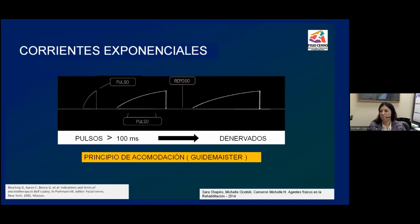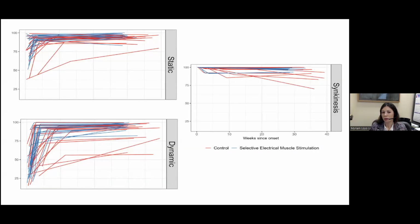I'm putting this graph here just to talk a little bit more about our currents. So again, we really want the long pulse durations that several speakers have alluded to when we're stimulating denervated muscle. This is a very busy graph looking at the eFACE score. So the eFACE score is a clinician-graded score. The study was blinded and evaluated by 2 separate researchers. And it gives you one global score, but it also gives you subscores for symmetry at rest, symmetry during movement or dynamic, and synkinesis. And in this graph, the control group is in red and the stimulation in blue.